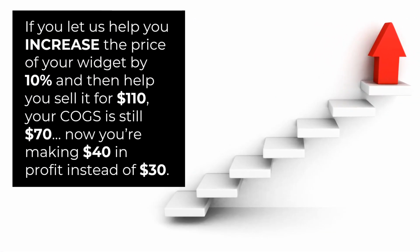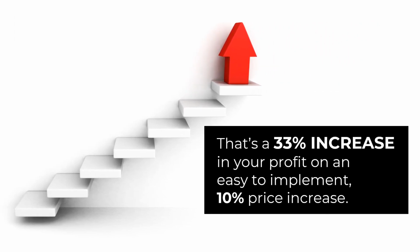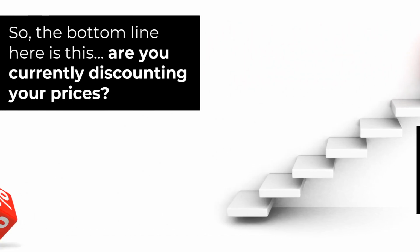If you let us help you increase the price of your widget by 10% and then help you sell it for $110, your COGS is still $70. Now you're making $40 in profit instead of $30. That's a 33% increase in your profit on an easy to implement 10% price increase.